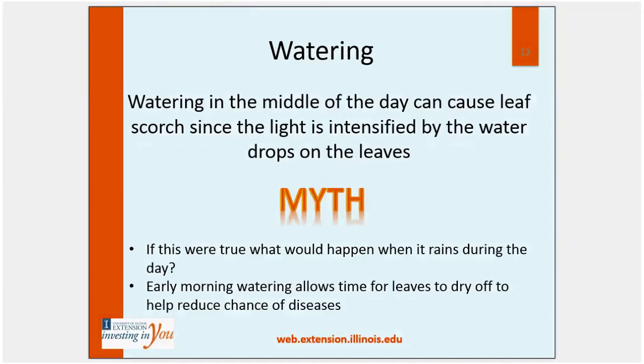So what we see is that this is not the case, but what we do recommend is watering earlier in the day. So if you are doing manual watering, do it early in the morning or earlier in the day, because it allows those leaf surfaces to dry off before it gets dark and cooler, and helps to minimize foliar disease issues that might happen when you have a wet leaf situation going into cooler temperatures at night. So for me, as an example, I work during the day, so I come home and then I'm pulling out the hose at like 5 o'clock at night and I'm watering my plants.